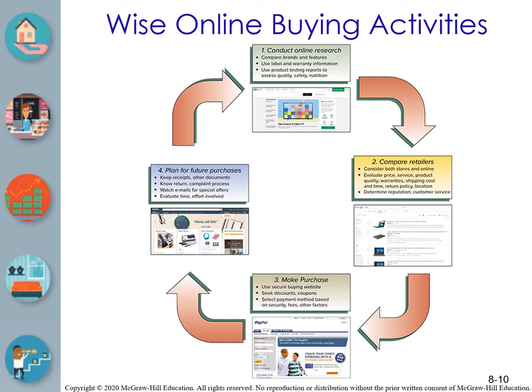Why is online buying activities? I like these things. It's always you start back over again and do this over and over and over again. And we all do this as a matter of course. Conducting your online research, compare brands. There are a lot of different things out there. One of the things is called Honey, and it does competitive price shopping for you. There are different apps that are out there that are available for this.